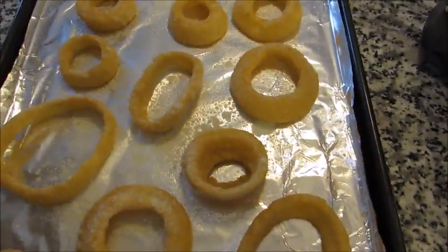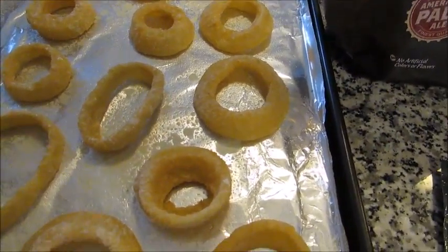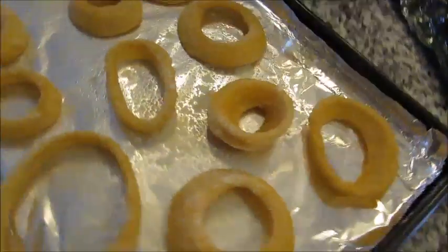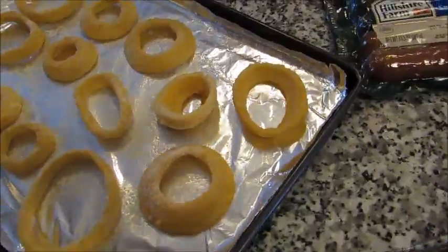Dinner prepping for tonight. I got some onion rings here on this baking sheet. They are the craft beer battered onion rings. I've gotten these before, and they are really good, but you have to cook them at a really high heat, 475. So my oven's preheating, and these will go in. I just sprayed the pan with coconut oil.